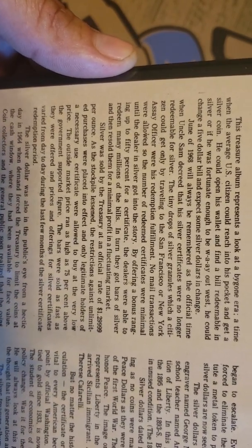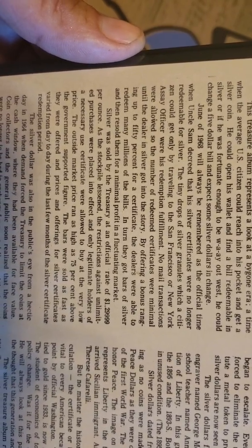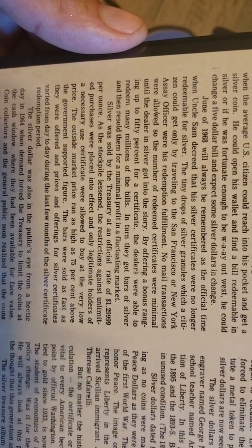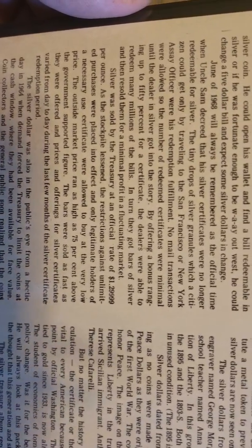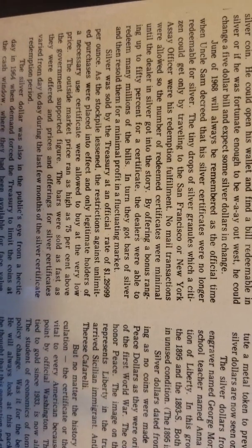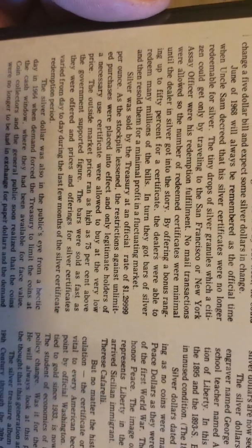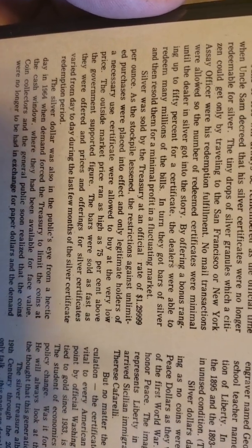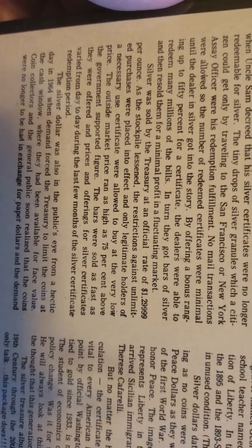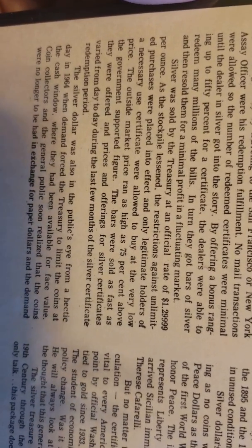June of 1968 will always be remembered as the official time when Uncle Sam decreed that his silver certificates were no longer redeemable for silver. The tiny drops of silver granules, which a citizen could get only by traveling to the San Francisco or New York assay office, for his redemption fulfillment. No mail transactions were allowed, so the number of redeemable certificates was minimal until the dealers in the silver got into the story by offering a bonus ranging up to 50% for a certificate. The dealers were able to redeem many millions of the bills. In turn, they got bars of silver and then resold them for a minimal profit in a fluctuating market.